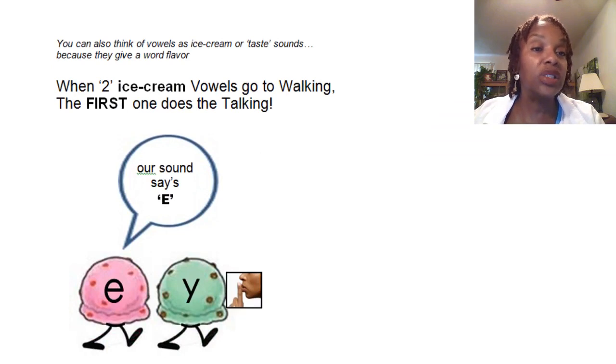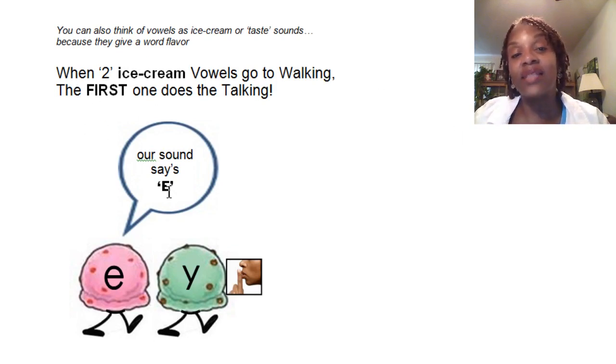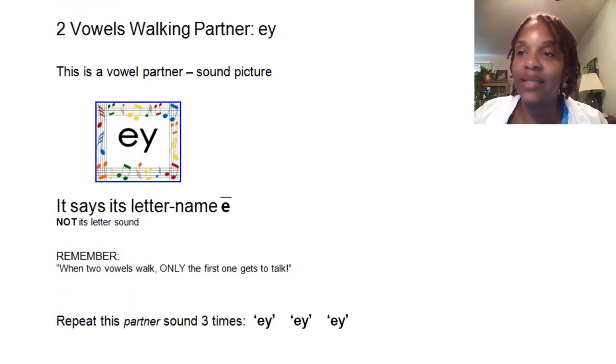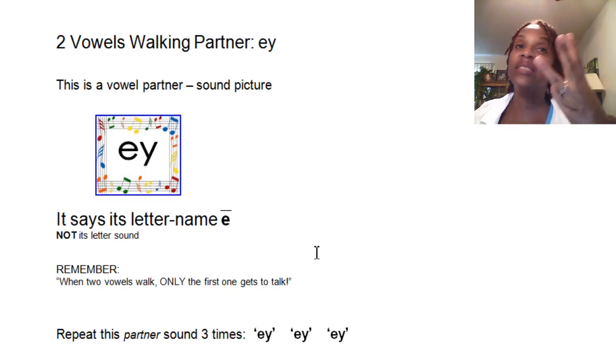And you could also think of the two vowels walking as two ice cream sounds or two taste sounds walking, okay? And the same thing applies. When two ice cream vowels go walking, the first one does the talking. And in this case, our sound says E. Good job. Now, let's get on with the learning. This is a vowel partner sound picture. It says the letter name E, right? So let's repeat this sound 3 times.